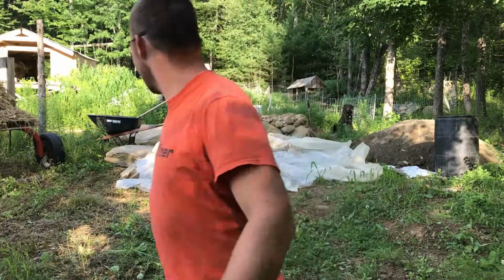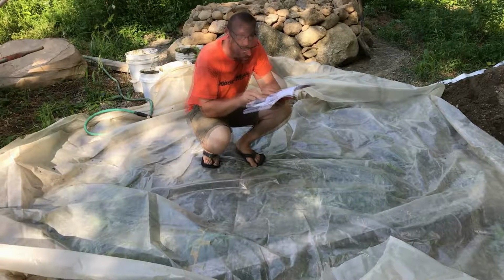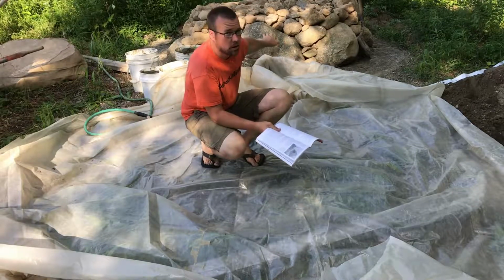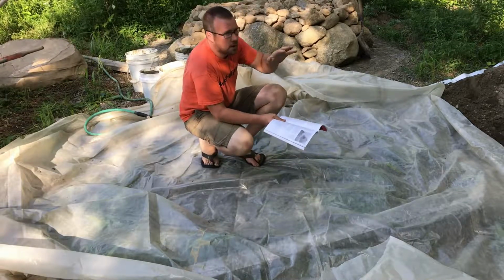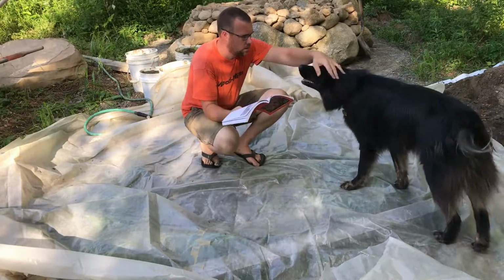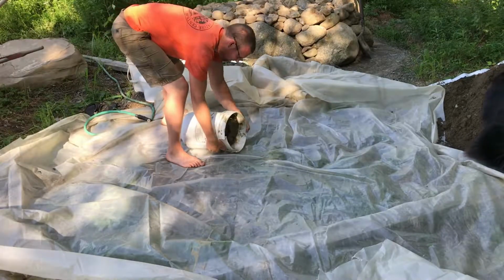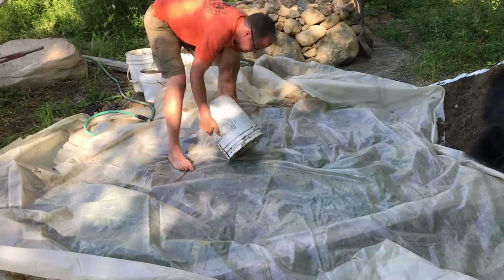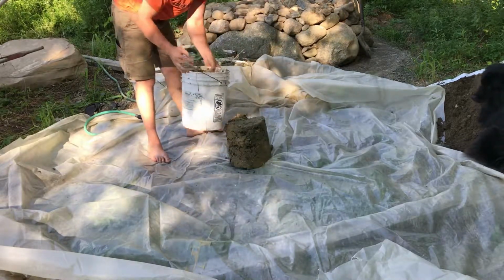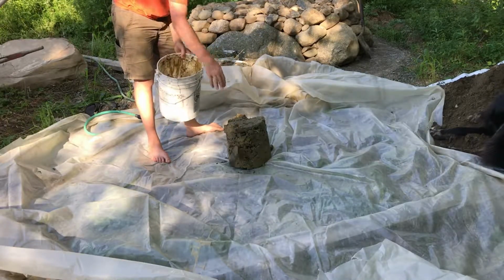Nervous. I'm about to get started on building the foundation layer. So I've got the stone behind me, but I want to put a layer of cob between the stone and the insulation layer. Hey Ziggy, you gonna help me mix? I'm just checking this for reference to remember how many buckets of sand to how many buckets of clay. And I thought it was 2, and this says 2 to 3, so I remembered correctly.